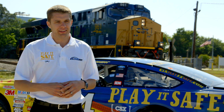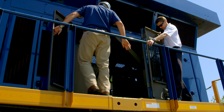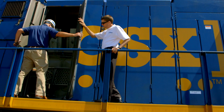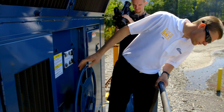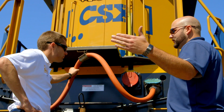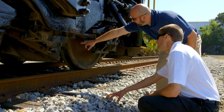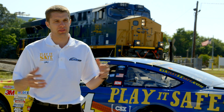I got to take a tour of the engine, got to see the engine move around and check out all the suspension parts, the engine compartment, and seeing how big and bulky that engine is, how heavy, just the hard steel. It can take up to or more than a mile to stop that engine with a lot of freight cars behind it. After being here and seeing everything, it's definitely a great message that we're carrying across, and I think it'll reach out to a lot of young people and everyone this weekend.